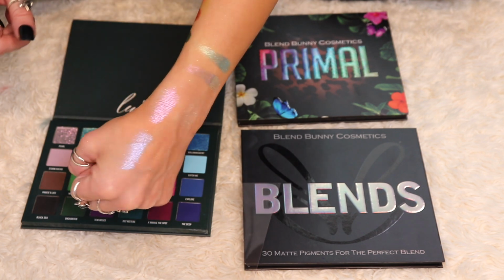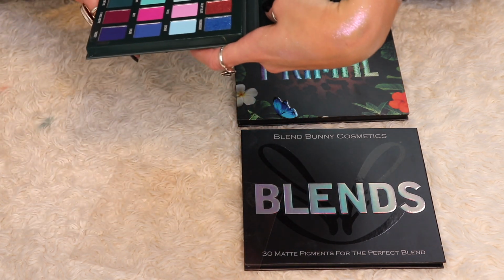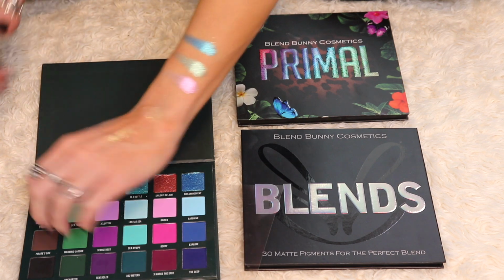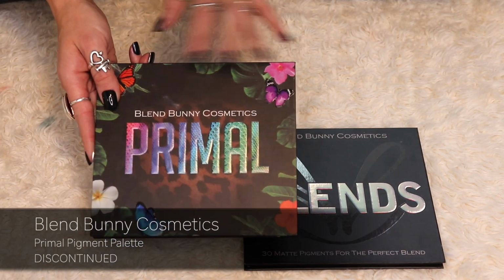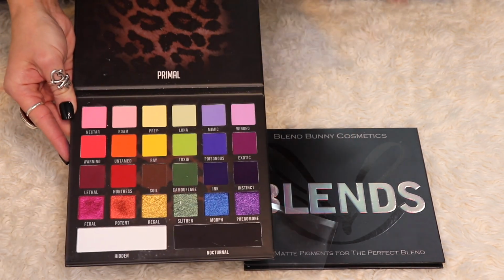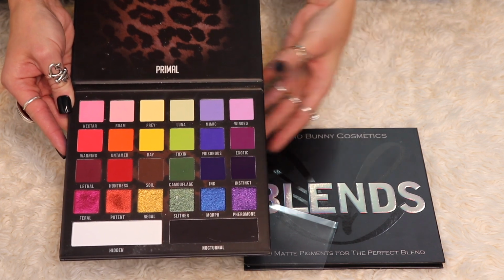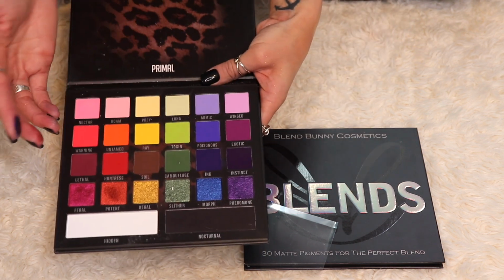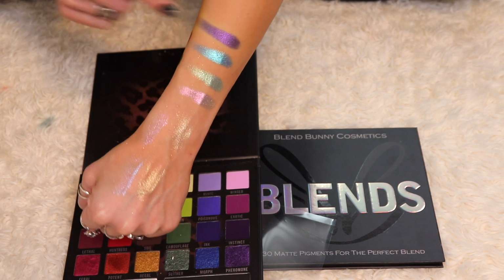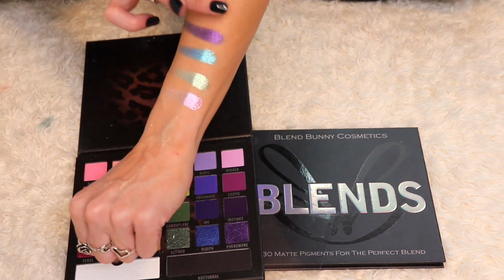But the formula of Blend Bunny Cosmetics is absolutely gorgeous. I'm going to swatch this one too. This one's bioluminescent. I don't know what it is lately, I'm obsessed with blues. This is another palette that I believe is discontinued by Blend Bunny Cosmetics, and this is Primal. So this is probably my least favorite palette from Blend Bunny, just because it is similar to the original, but again, these shimmers are gorgeous. This is the shade Pheromone, this purple. But the quality of Blend Bunny Cosmetics is the same in every palette. It's fantastic. This is the shade Feral, by the way.